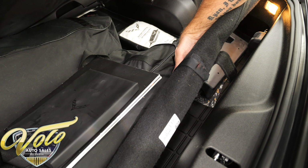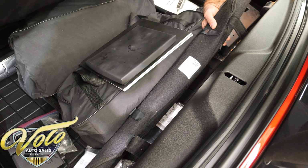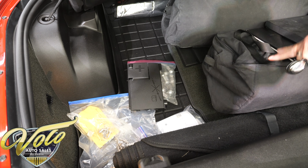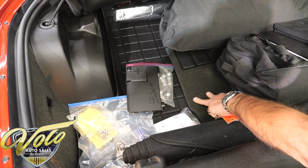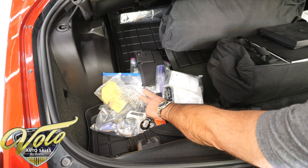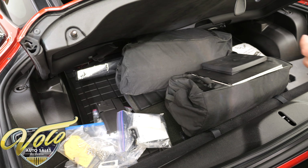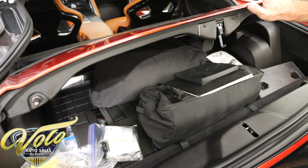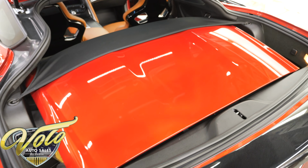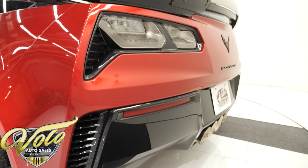I'm not sure. There's a couple more mats that are still rolled up. Didn't even look those up, see exactly what they are. But all the little goodies, the books, the manuals. Here's the original floor mats. He has WeatherTech mats inside there. Original license plate screws. The rubber cargo mat is underneath all of this. So those are all the extras that go with the car. I think he enjoyed just buying everything for it.